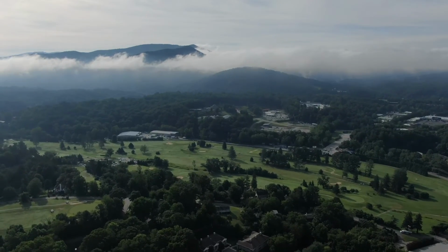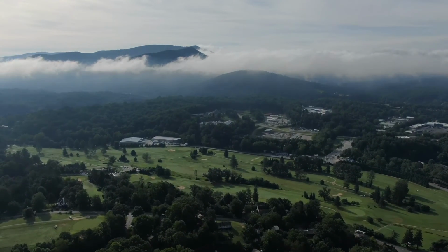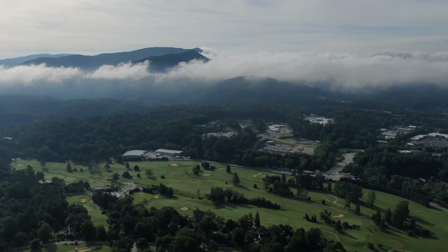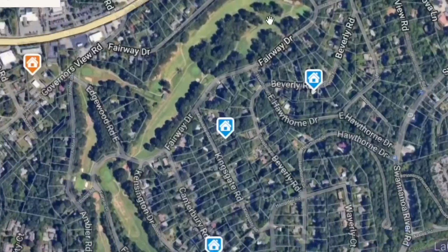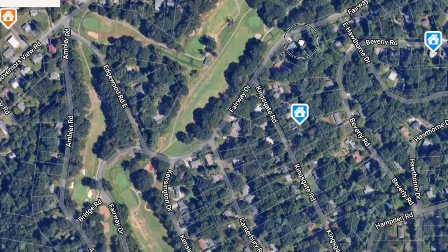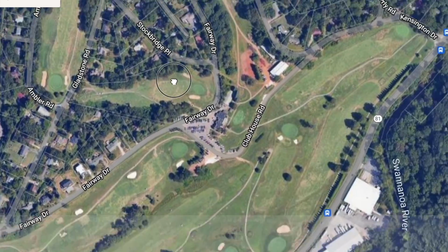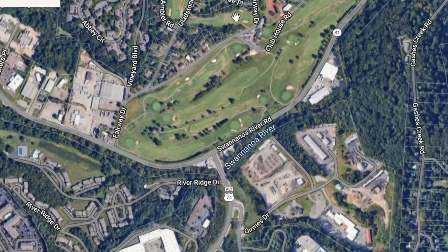Beverly Hills is a neighbor to Asheville Municipal Golf Course. In fact, it's not just the neighbor. The golf course kind of goes through the neighborhood, or some parts of it go through the neighborhood. And if you can see here on the map, you'll realize that that's what it is. That's the golf course right inside Beverly Hills neighborhood.